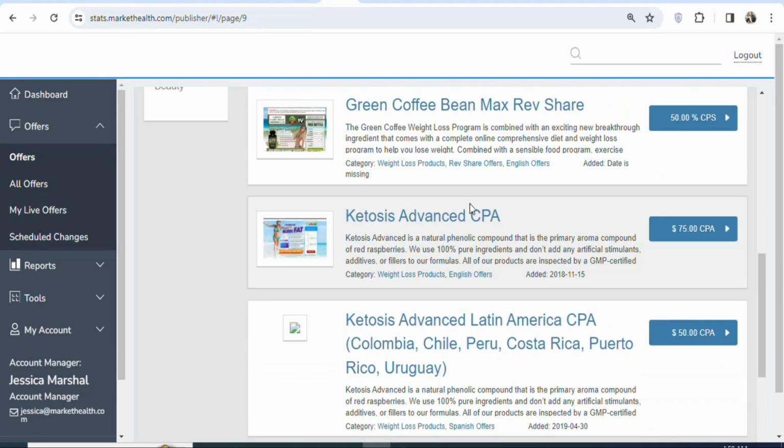In this case, we are going to be promoting this offer. To promote the offer, you have to click on this blue icon. Click on it.